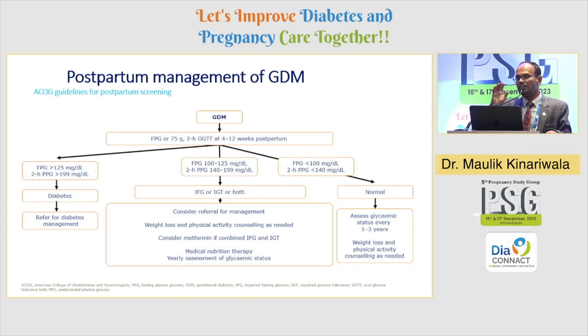Ultimately, after the date of delivery of the baby, at the end of 6 weeks, the patient has to go again for a postpartum 75 g OGTT. I am going to request all my gynec friends: once delivery happens, the mothers are going to be busy taking care of their child. They are going to forget that they had dysglycemia during pregnancy and they are not going for the screening. So it's my humble request.